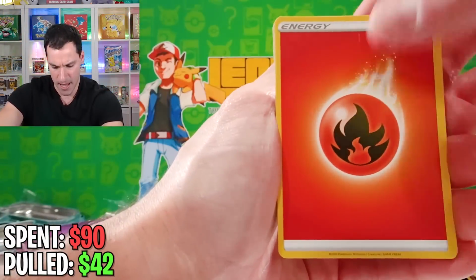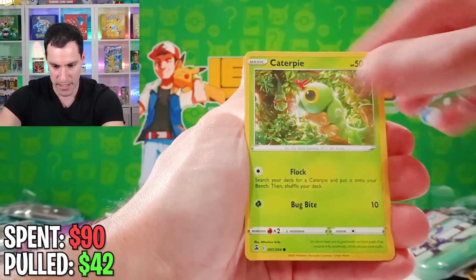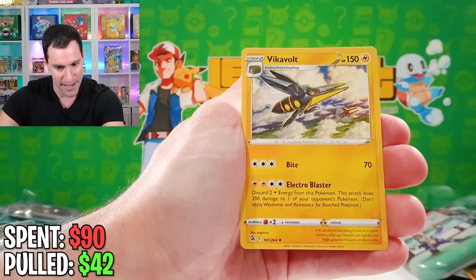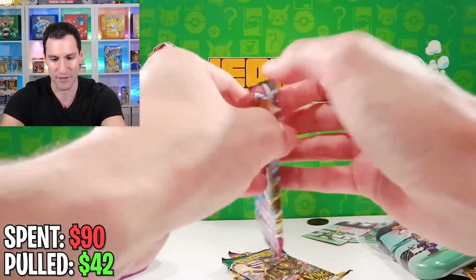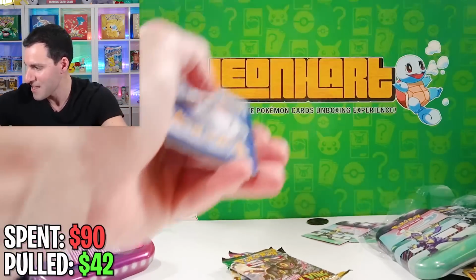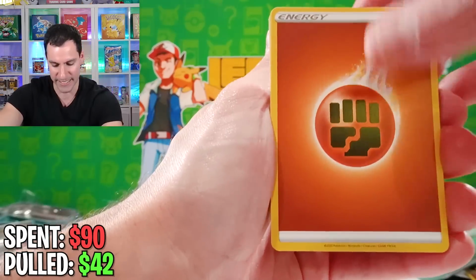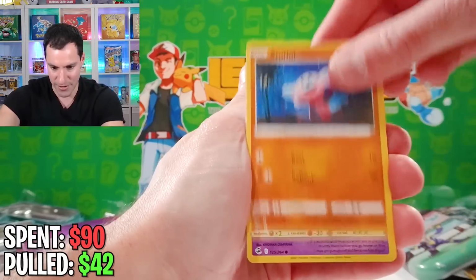Lightning energy, and away we go. Bunnelby, Caterpie, Morpeko, Eevee, Caterpie, and a Vikavolt. So we got two of each pack left. Let's go with another Fusion Strike pack. I feel like this may be the hot pack. Psychic energy, now it's a fighting energy. It's gotta give us something good, other than a Landorus holo.